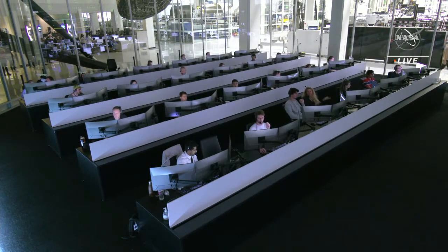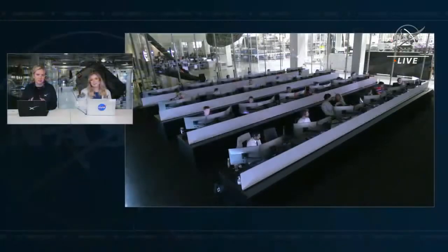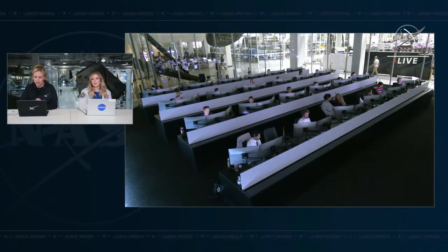As you just heard there, we just got word that Dragon exited the keep-out sphere. As Sandra mentioned, it's an imaginary boundary around the station. The next event that we are standing by for is for Dragon to exit the approach ellipsoid. I just want to mention real quick that view on screen there is SpaceX Mission Control, which is just to the left of Sandra and I.